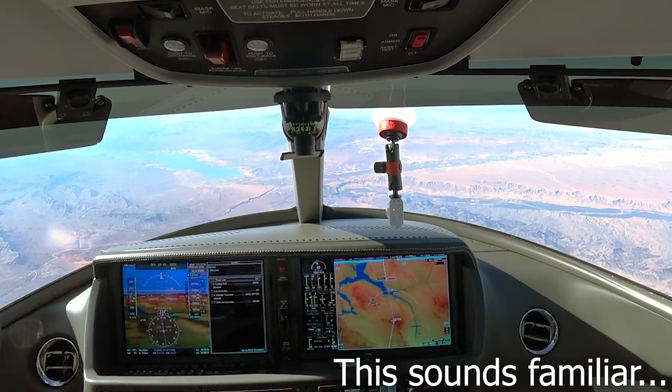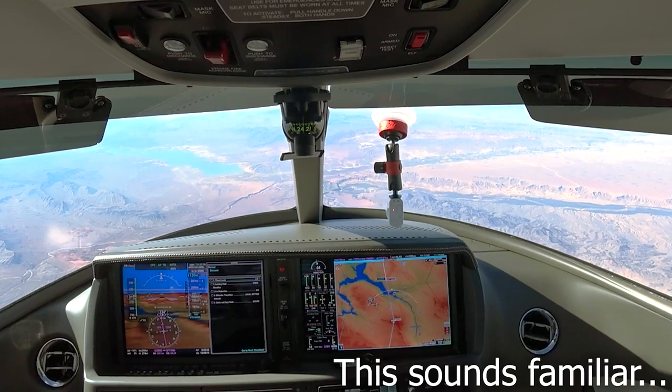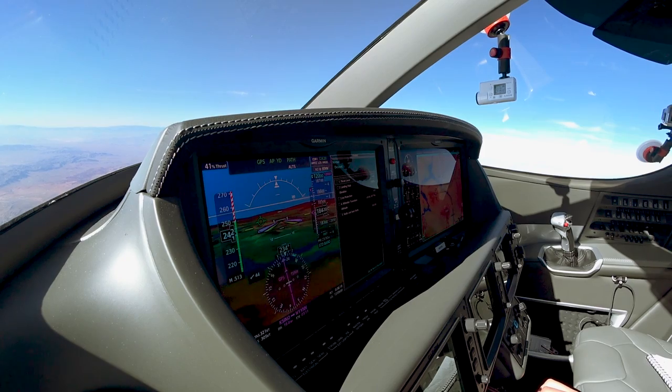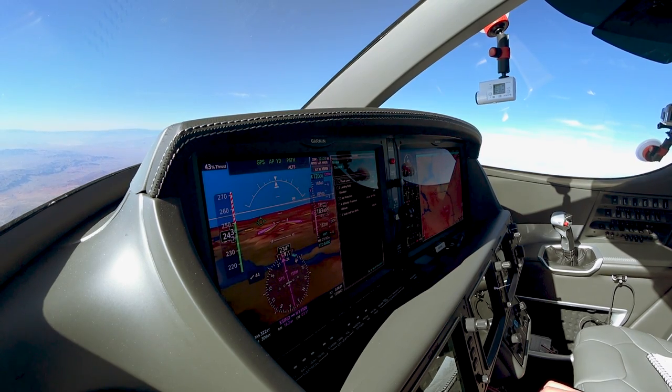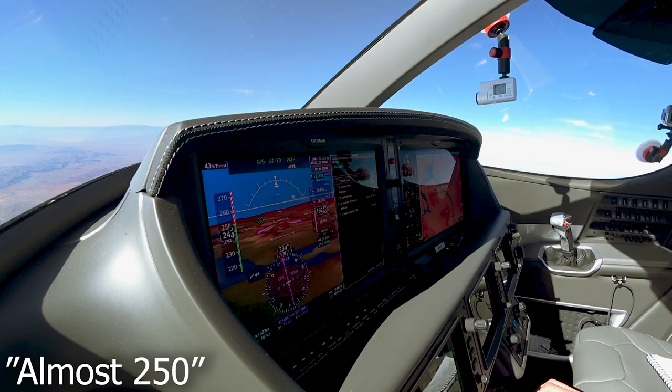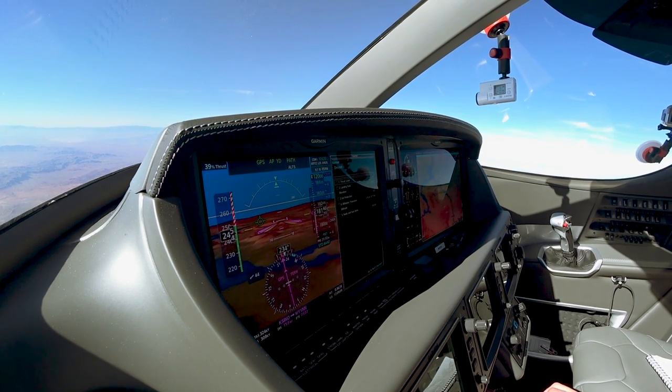We're accelerating now to 250 knots in the descent. 5 Mike Whiskey. Number West Jet 1788, pull your speed back to 250 knots. 5 Mike Whiskey, and set your indicated airspeed. 244 and accelerating to 250. Perfect, thanks.